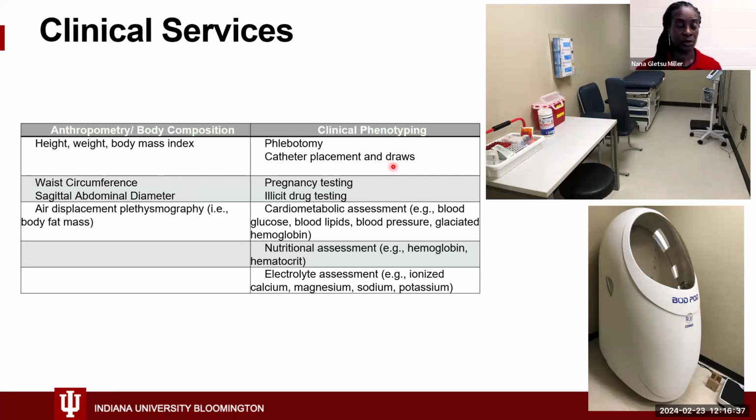That's one of the reasons why it's important to have a nurse. We can also do pregnancy testing and illicit drug testing. We can do other measurements of cardiometabolic risk. A lot of our instrumentation is point of care, meaning that we can get measurements in real time. So we can use these for screening participants, for example, measuring blood glucose, blood lipids, blood pressure, and glycated hemoglobin. I see that error on my slide there, sorry about that.